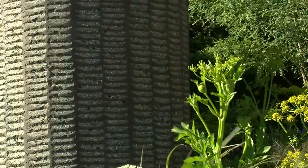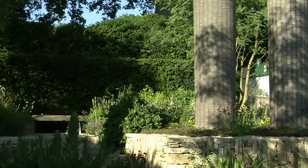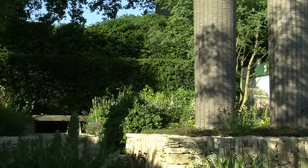Well, the inspiration behind this garden came, weirdly enough, from a holiday in Libya. We'd been to the ruins in Benghazi, they're called Ptolemais, Roman ruins. But it wasn't really until I designed the garden and used these amazing concrete sculptures, these tall columns, that I sort of made the connection. So obviously there was something going on in the subconscious.